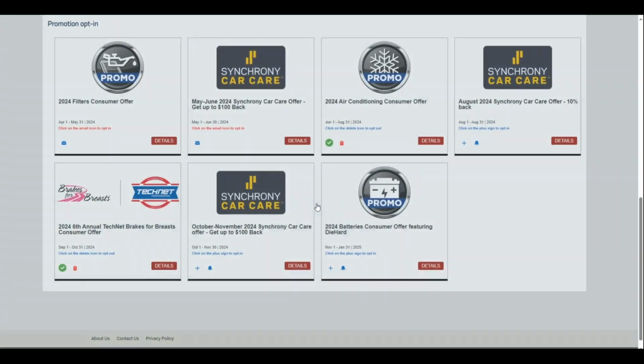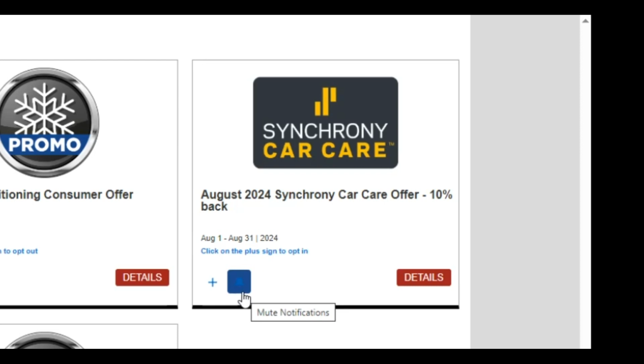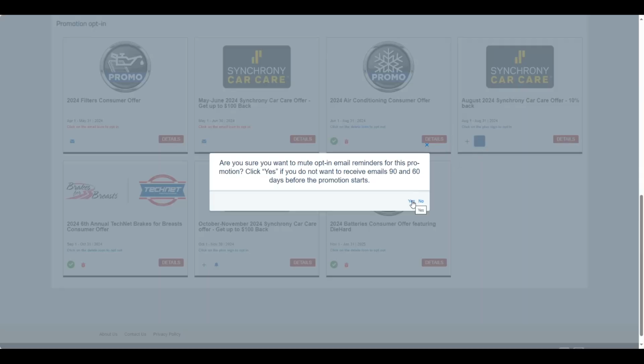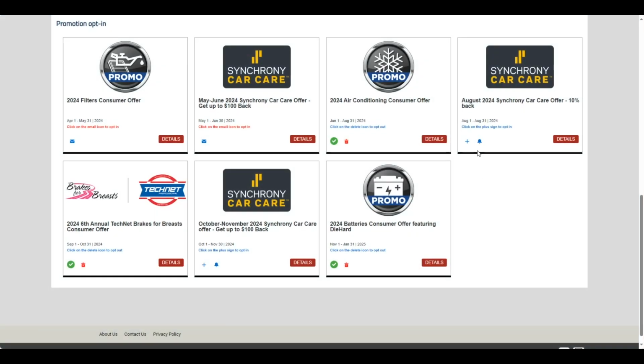You'll also notice if there is an offer that you don't want to participate in, you'll see this little bell icon here. Members are going to get reminder emails leading up to these promotions. If you don't want to receive them, for example, say you're not a Synchrony car care merchant and you don't want to get reminders to opt into an offer that you're not going to be participating in, you can click this little bell icon and that will mute the notification. This way you will not receive those emails at 90 and 60 days before the promotion starts. So you just hit yes to that, and you'll see you can confirm. There will be a little line through the bell showing that you will not be getting notifications for the offers that you're opted into.